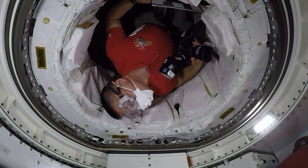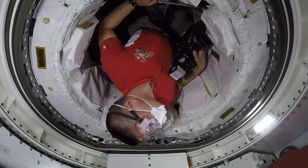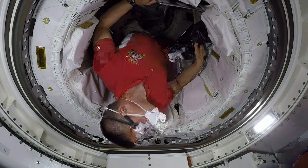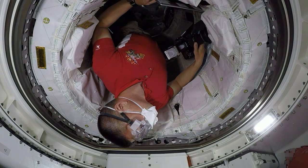They have cameras in hand to document the condition of Starliner. Those images will be sent down to teams here on the ground to analyze, to see the condition of the Starliner, as these humans are the first to see it from the inside in orbit.